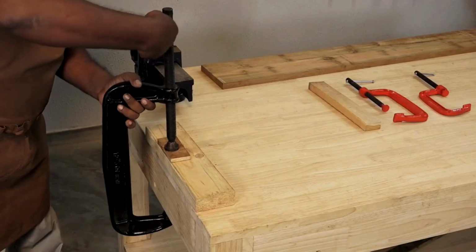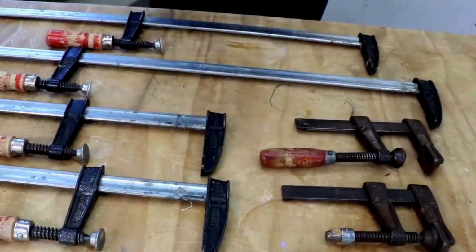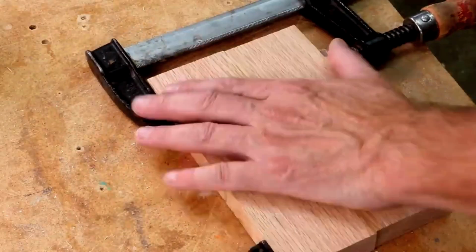Clamps. Clamps hold pieces of wood together when you are gluing, drilling, or sawing. Start with a small clamp. They come in different sizes and styles to hold various pieces of wood together securely.